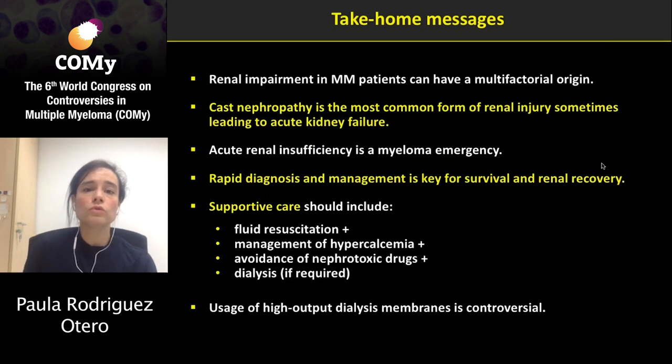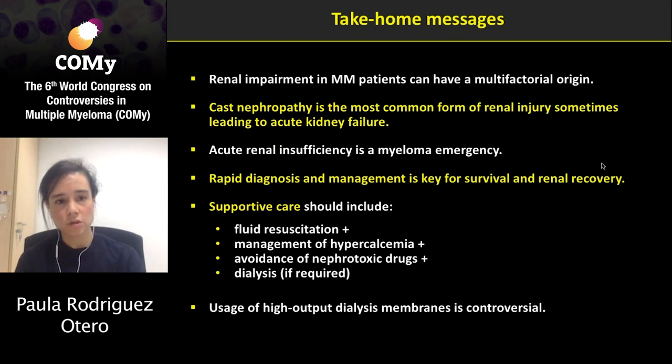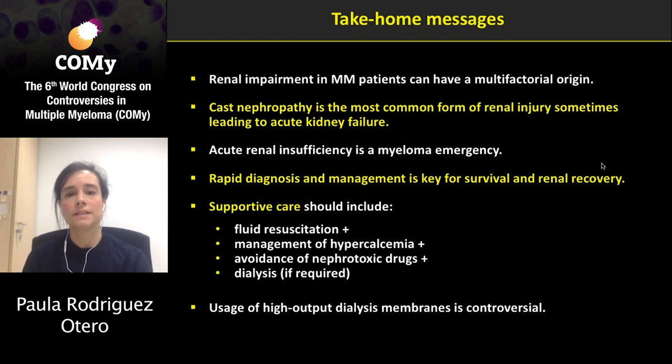So just to conclude, these are my take-home messages. Renal impairment in myeloma patients can have a multifactorial origin, and this is important. Cast nephropathy is the most common form of renal injury, and sometimes it may lead to acute kidney failure.